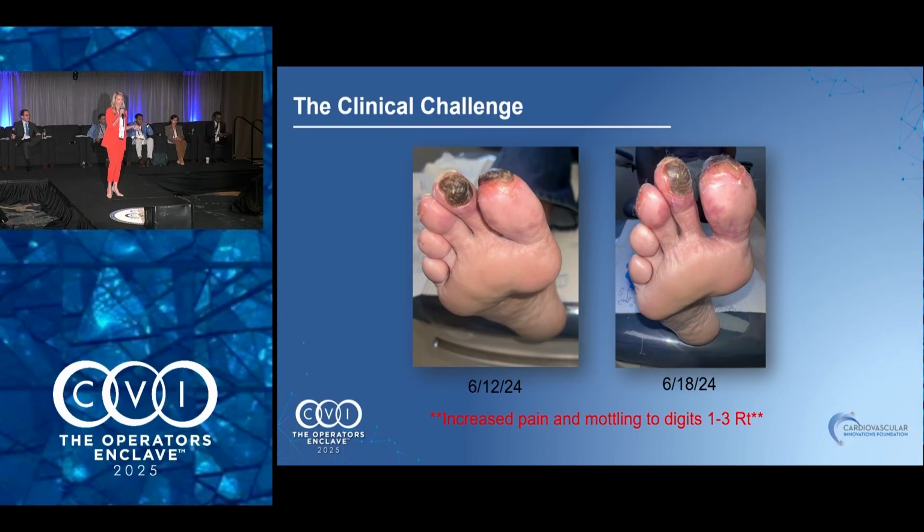So clinical challenge comes, the first one comes in June of that year. She's got increased pain and mottling to the digits 1 through 3 on that right side. So, I pick up the phone in clinic and I give Dr. Hamad a call, and he gets her in for an angio very quickly on that right side.